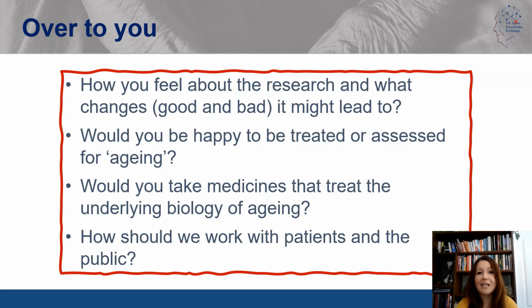So in a moment, I'll hand over to Professor Lord, but as you're listening, think about how you feel about the ideas in the research and what changes it might lead to, how you might feel being assessed for how well you are aging, and whether you'd be happy to take medicines that treat the underlying biology of aging. And finally, think about how you think we should best work with patients and the public.